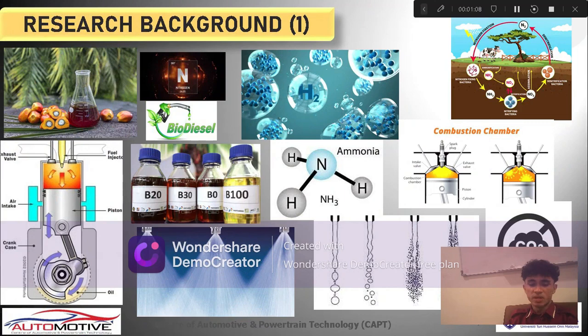Okay, for my research background, my research is focused on biodiesel blend varieties, and the one I chose was crude palm oil biodiesel, CPO. Basically, crude palm oil is among the previous studies' top choices because it is renewable, safe, and easy to handle. In addition, it offers far fewer carbon residues compared to petroleum diesel. It also blends well with other oils.